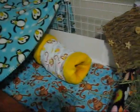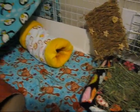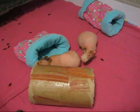Anyway, as you'll see, Grover has this to protect him from any drafts that the window would have. And we can see that there is a Grover bum right in there. All my guys choose to sleep in their beds. Sometimes they'll sleep out in random spots, and that's a good way to know that your room is comfortable, especially for the skinny pigs. If they choose to sleep out on the liners, then you know it is warm enough in this room.